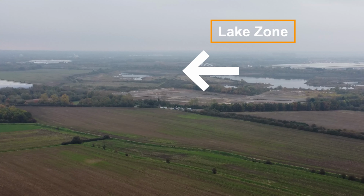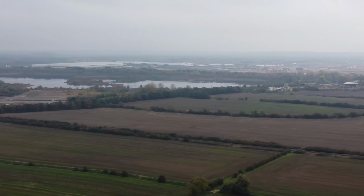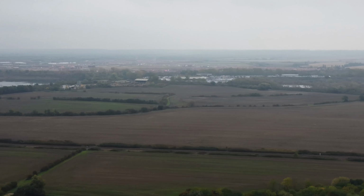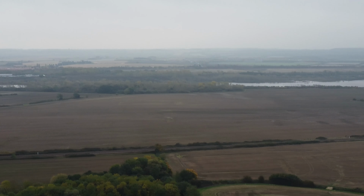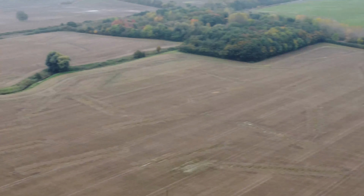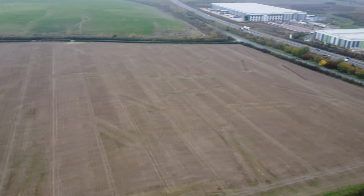The drone again, you can see the lake zone in the distance, the hard standing of the brickworks, and then as we pan around you can still see the trench marks in the core zone there that were covered extensively in the summer. It's all been ploughed now, ready to be used in the meantime. And as we come round again you can see the trenching marks on that field. And as we come down here, this is the West Gateway site. Again, loads of trenching marks from where it's been used for digs for the planning application, and there's the A41.